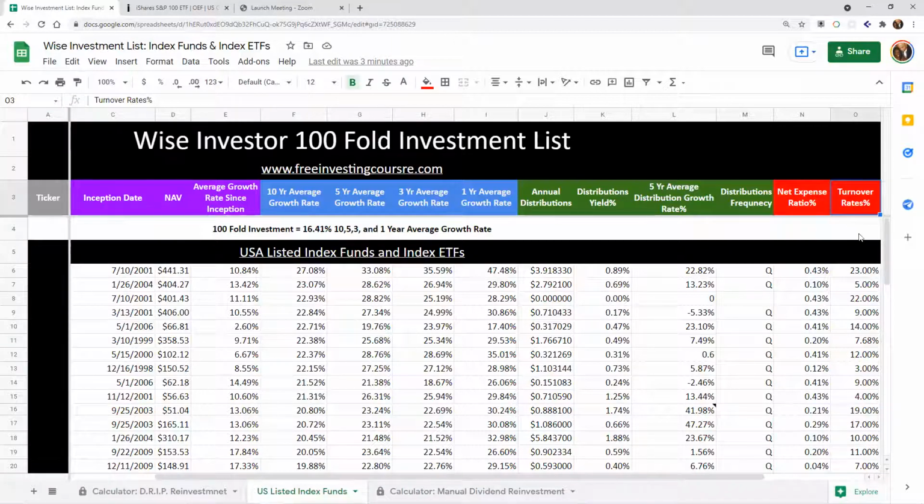The more that they buy, the more that they sell, the more it creates a tax burden for you on the back end that you have to pay for. So we want to keep that low as well. Our net expense ratio, we capped at 0.50, and our turnover rate, we capped at 25%. So those are our 6 criteria to get on this list.